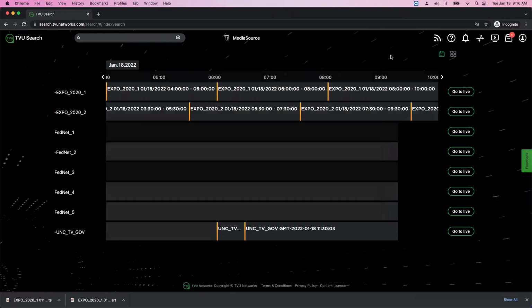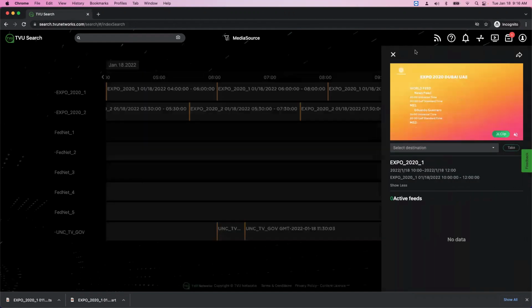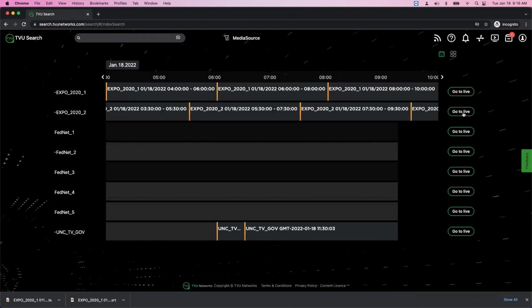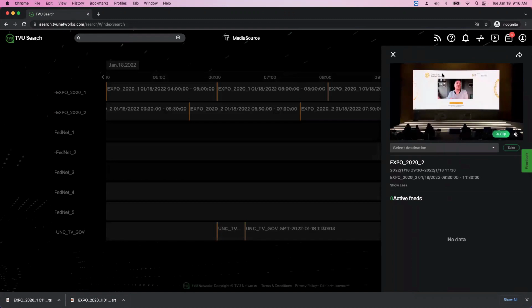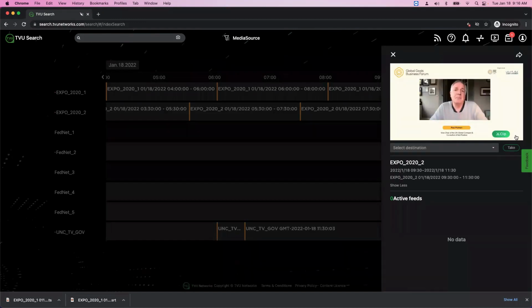And then just on the taking live side, you're able to take these feeds live to a TV receiver. So if you just click the go to live button here on the right of either of these feeds, you'll be able to preview it. So full frame preview of the feed in real time. And then if you want to take a listen to it, you can listen here.